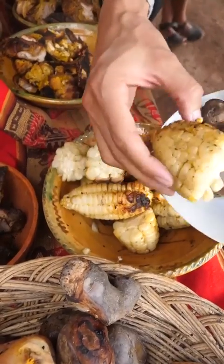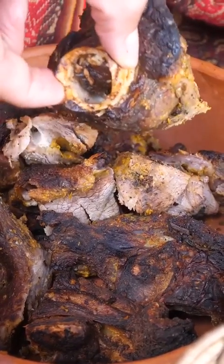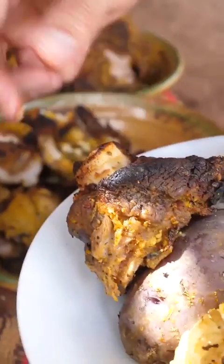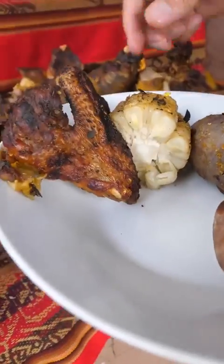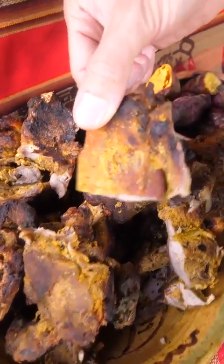The corn goes on. This one is the alpaca. I'll take, oh, there's marrow in there. I'll take a bone chunk of the alpaca. Okay, this one is the chicken, I believe. The wing is the mutton. I think the mutton mixed with the pork.